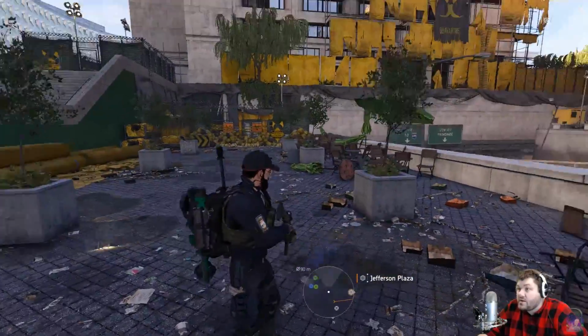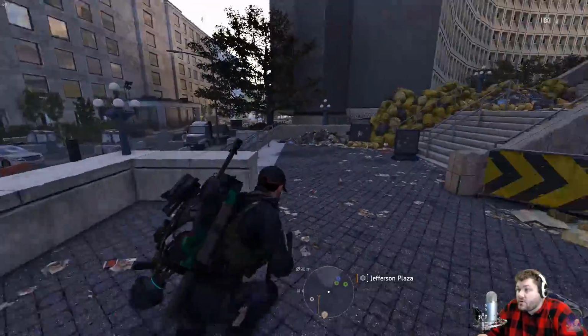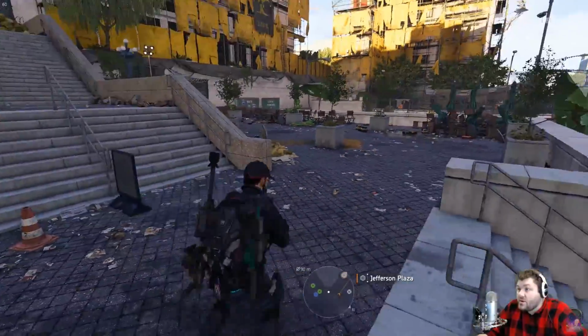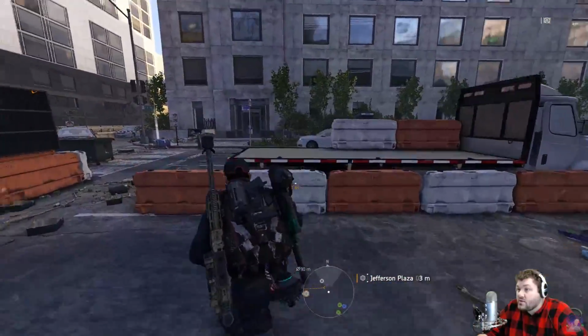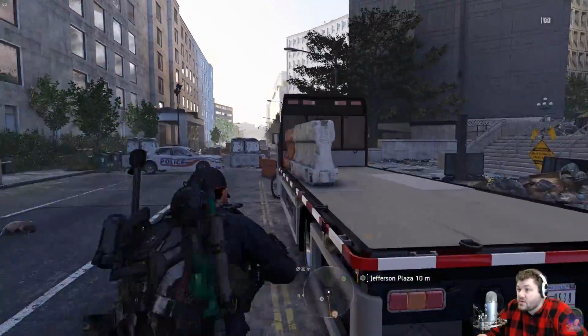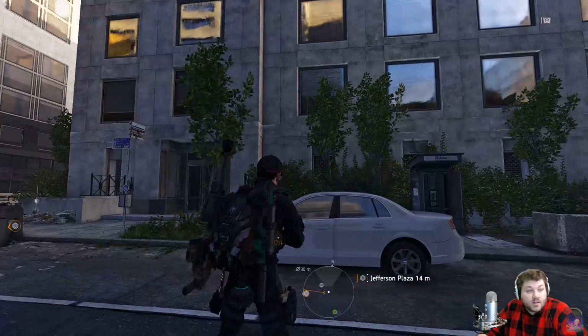All the furniture piled up right here. Gosh, I love the detail. It's so beautiful. Don't see anything of note around here, nothing to pick up. We're gonna keep on moving on. Got a truck here, looks like he was carrying these barriers. Presumably they just left two on, or those are moved up there, to be used as cover later.